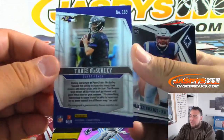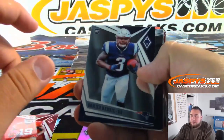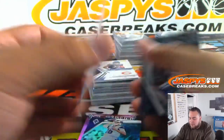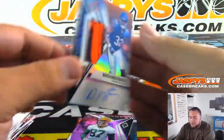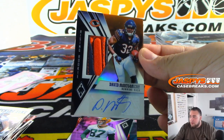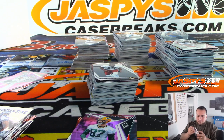Russell Wilson. Trace McSorley? Nice, auto. Ravens, Conrad. Goff to $25. QB Vision, Mayfield to $2.99. And Jace Sternberger to $1.99. David Montgomery to $75. Ooh, look at that patch. Sticking up there a little bit right there. Nice. Rising rookie, David Montgomery. Adam, you got the Bears. There you go.